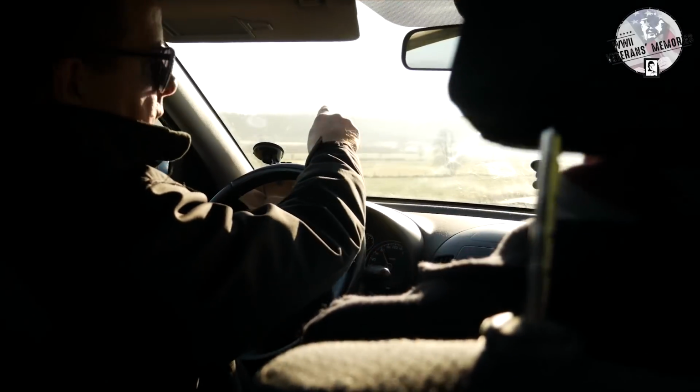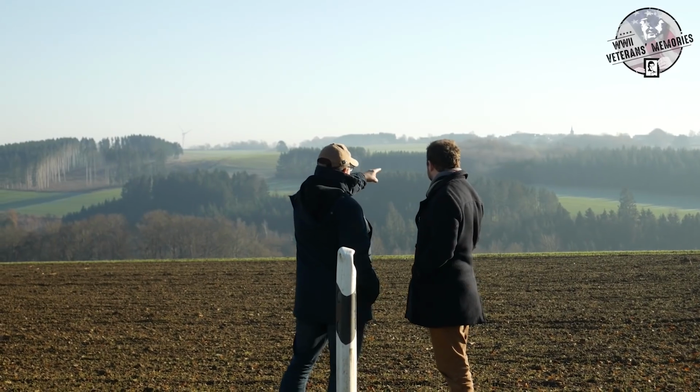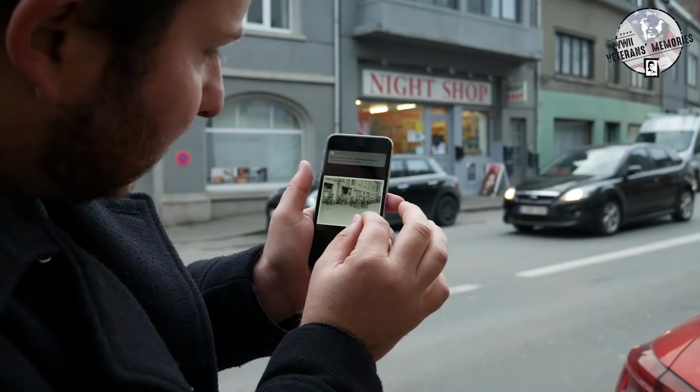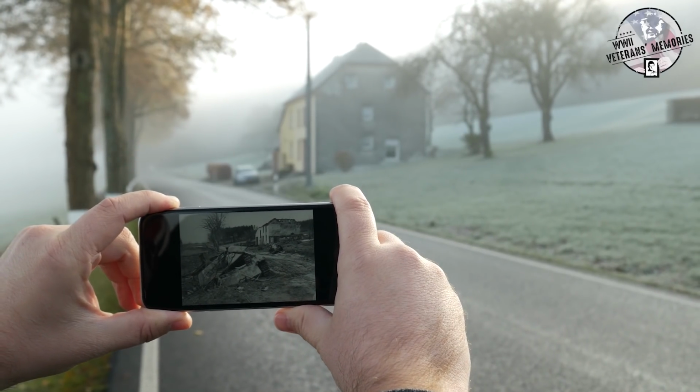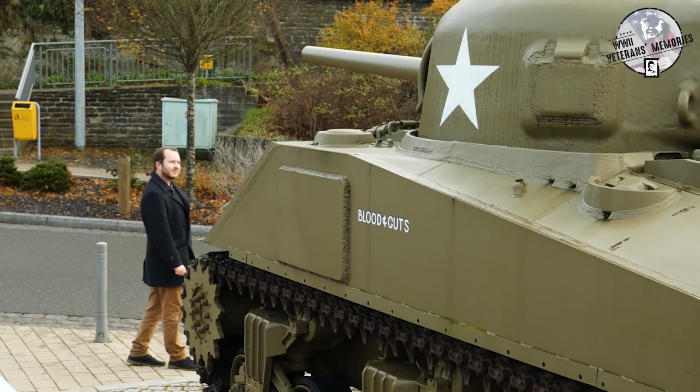With battlefield tour guide Bob Konings and filmmaker Joey Van Messen, we decided to travel to the eastern part of Bastogne and take several then and now comparison photographs where the 28th Infantry Division saw intense combat and made their stand against the German forces.